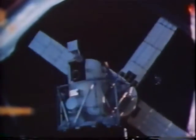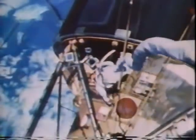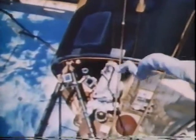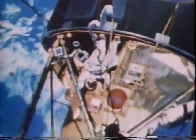Launched in May 1973, Skylab was manned by 3 different 3-man crews for periods of 28, 59, and 84 days, during which many scientific experiments were conducted.